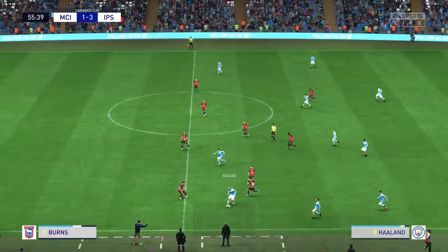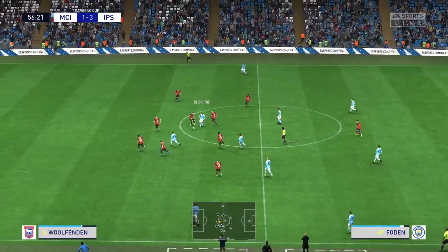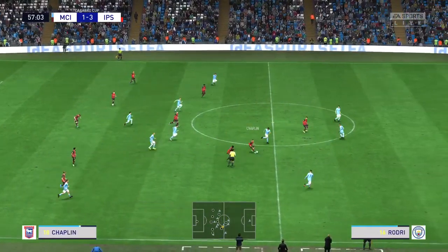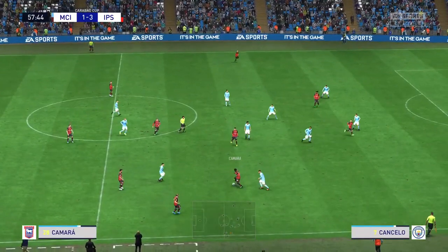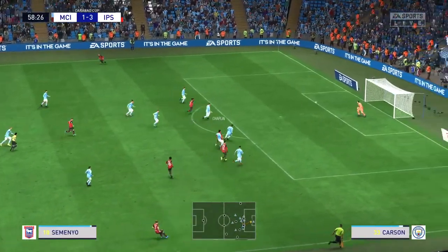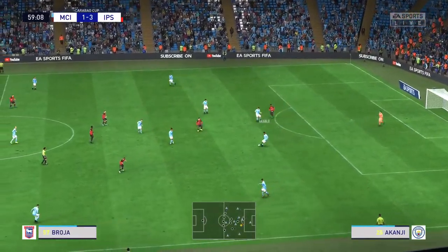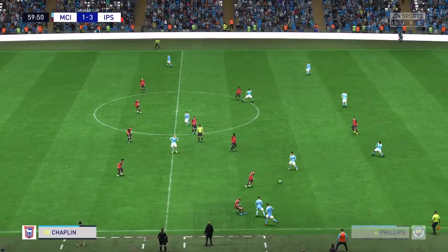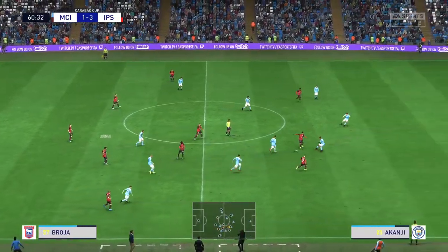Erling Haaland, Calvin Phillips, De Bruyne now, Phillips, clean challenge, Panucci Kamara, Wes Burns, long way out this, well the keeper made the save pretty easily in the end. Erling Haaland. Well, he was in the right place to intercept.